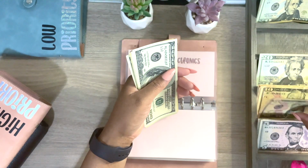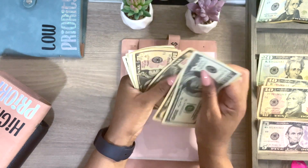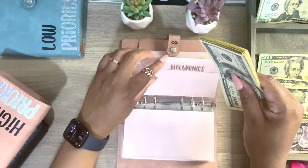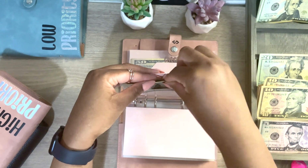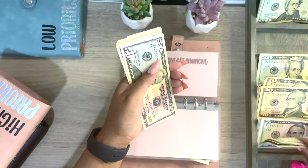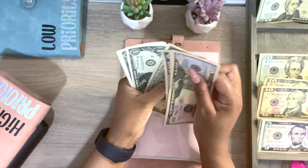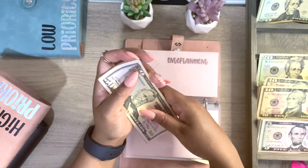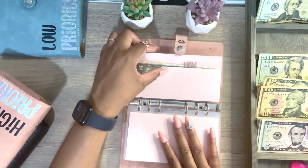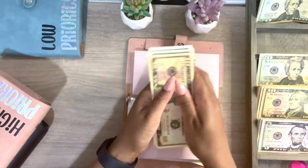Electronics is going to get $10. And electronics now has 287 for electronics. Entertainment is going to get $5. And entertainment now has 112. Gifts is going to get $10. And so gifts now has 17.